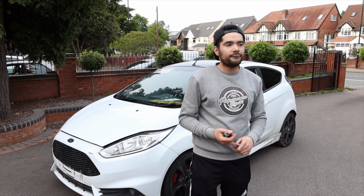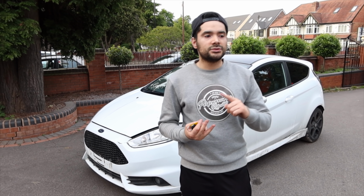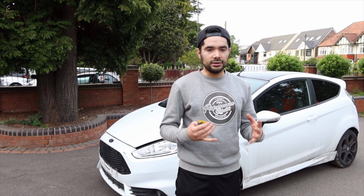I think we've got like 4 more cars coming. We've got a 4x4 performance car, and we've got a saloon. We've also got a small little hatchback as well.